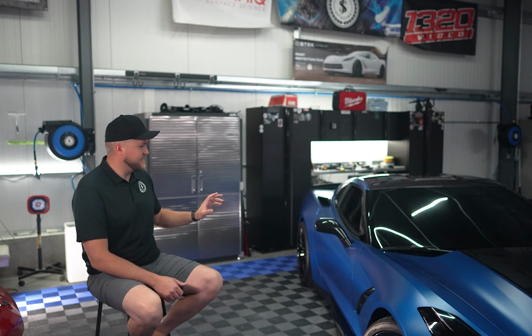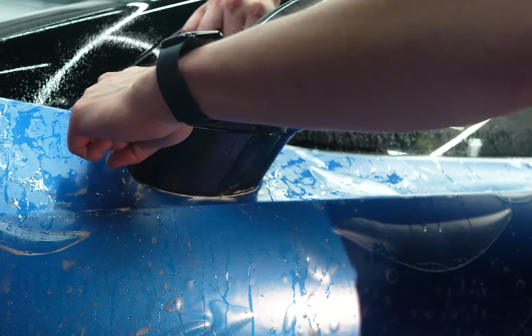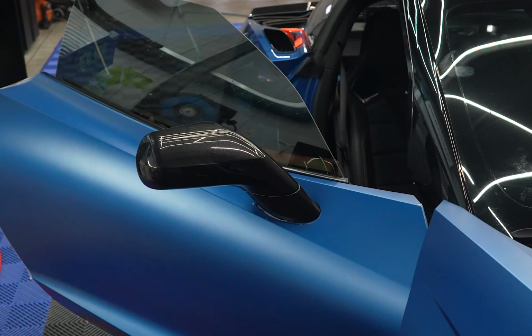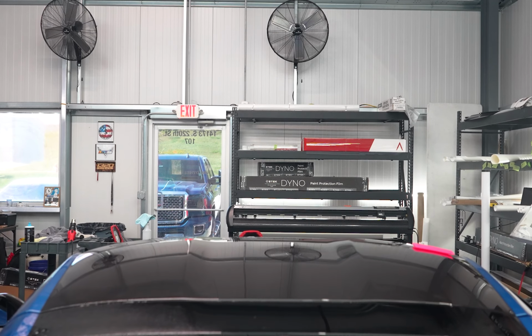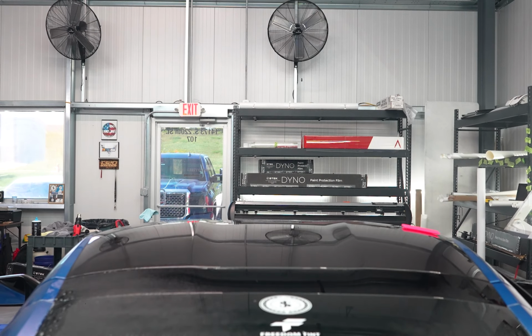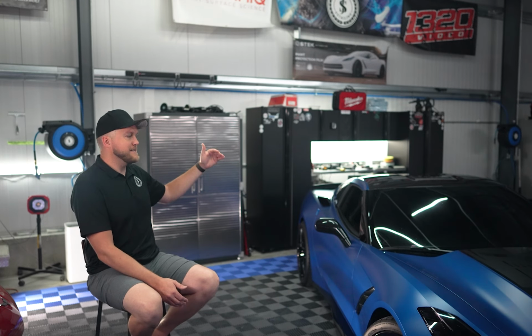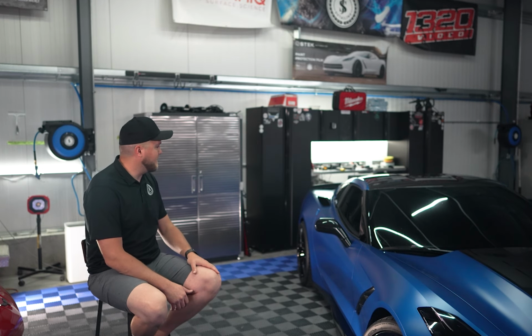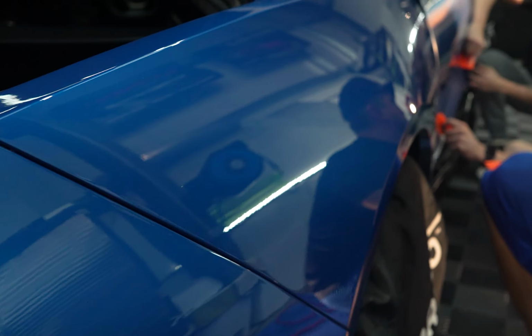Moving on back, the side skirts, the mirrors, A-pillars, the carbon fiber roof, all of that is in black, or I mean gloss, sorry. All of that is in gloss. And then the part between the carbon fiber roof and the glass, we did that in black PPF because it just kind of makes the color flow. Those blue blades or whatever you want to call them kind of come up over the roof, and it just makes it look a lot better. So all in all, going back to the back, the spoiler, the rear diffuser, that's all gloss.